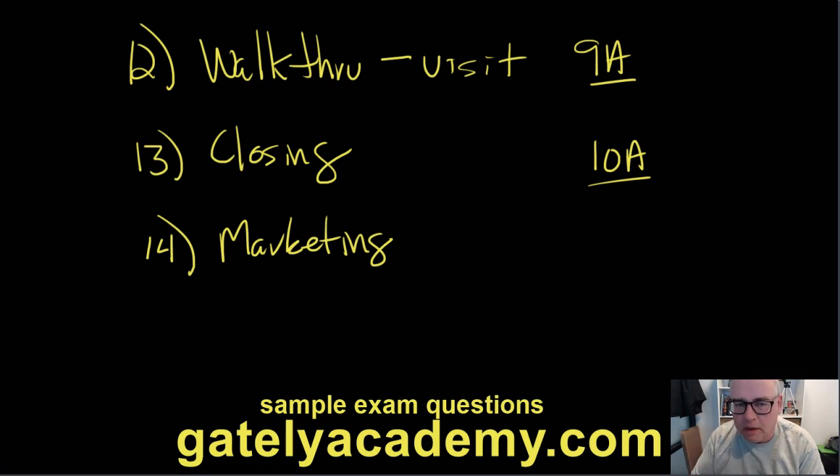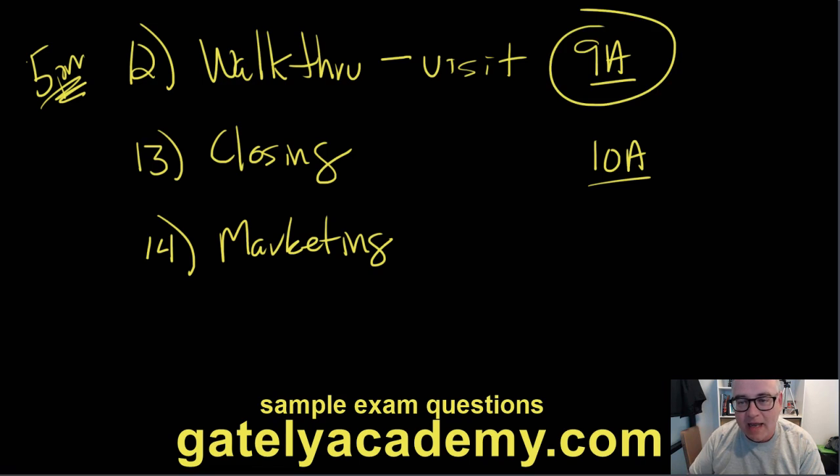Oh, one other point about the walkthrough. I usually go to the walkthrough myself. I'm going to try to get over there actually the day before, say like at 5 p.m., so that when I get there at 9 a.m., I've already been there the day before and I know that there's not going to be issues. So I sleep better at night. And then I know when I pull up there at the house that I'm selling, everything's copacetic.